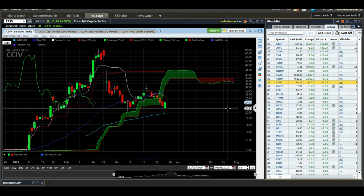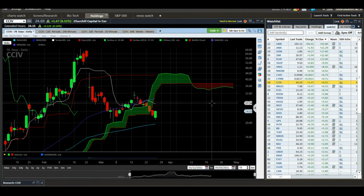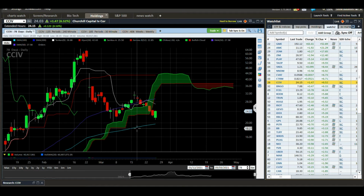CCIV, still pretty bearish. I mentioned before, we tend to have a reaction at these moving average lines. So see, we reacted here to the 50 moving average line, but then we failed. So now we've got a downtrending Tenkan-sen line here to contend with. Bullish candle, but it's still basically a downtrend. Kijun-sen line's way up here.